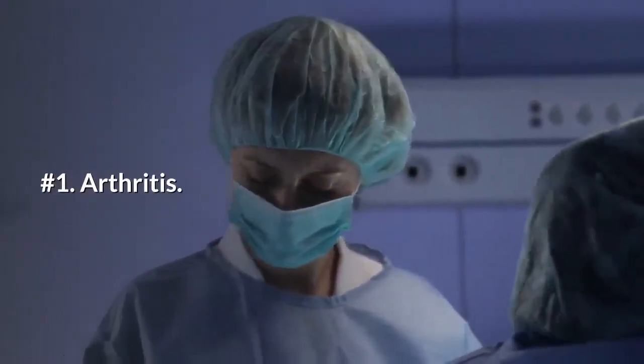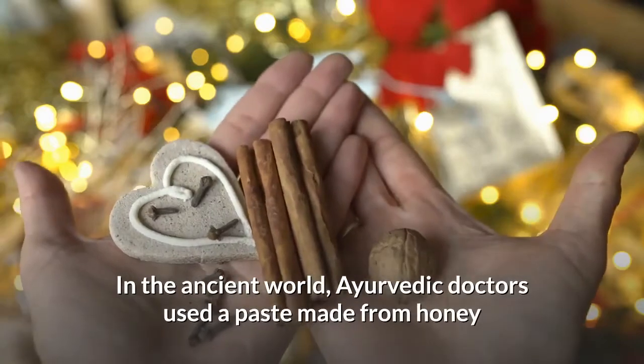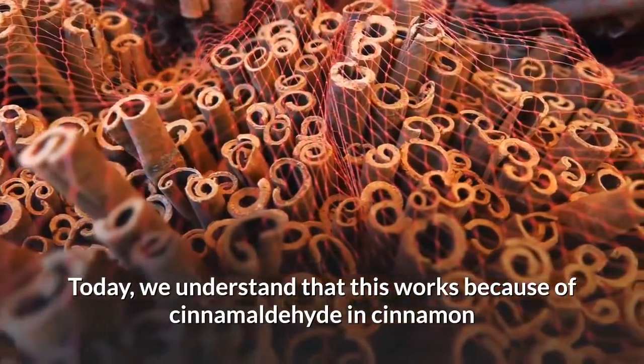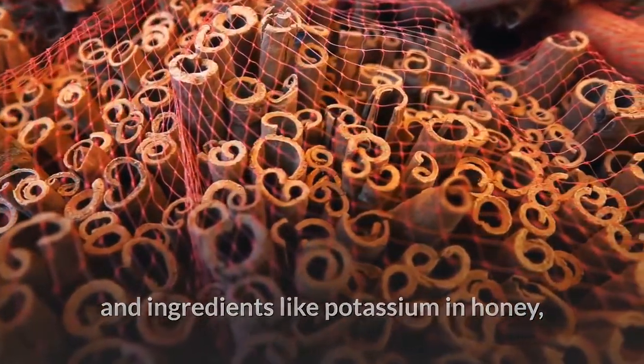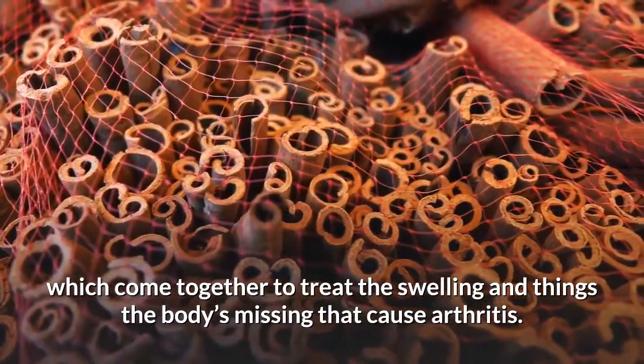Number 1. Arthritis. In the ancient world, Ayurvedic doctors used a paste made from honey and cinnamon to treat arthritis. Today, we understand that this works because of cinnamaldehyde in cinnamon and ingredients like potassium in honey, which come together to treat the swelling and things the body's missing that cause arthritis.